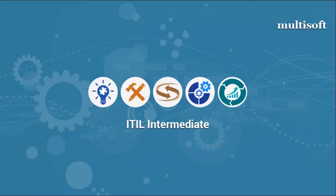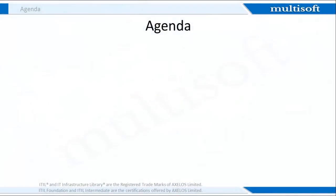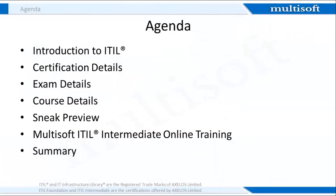Today's session will be helpful for professionals who aim to manage IT services effectively and build a career in IT service management. Let's start with the agenda. I will begin with an introduction to ITIL, including its history along with the framework, and then move on to the certification and exam details.